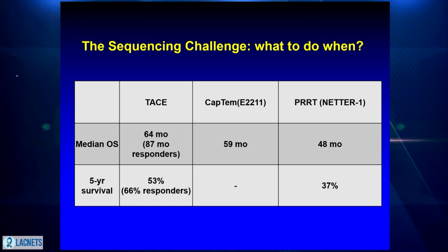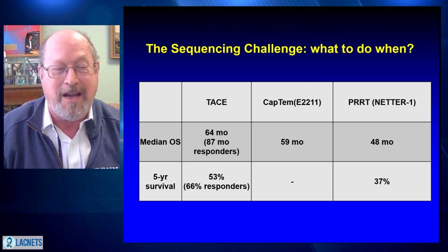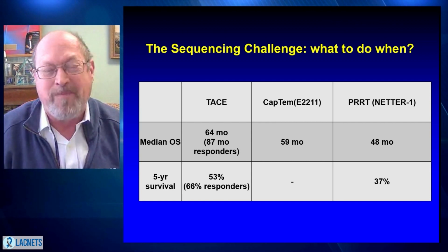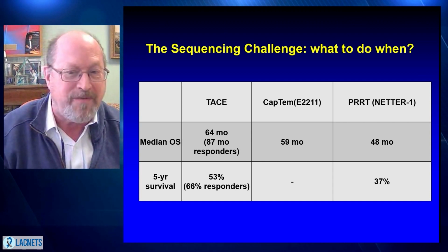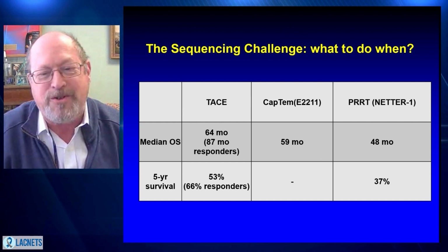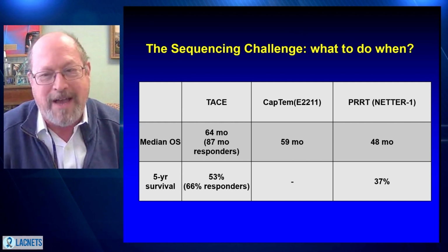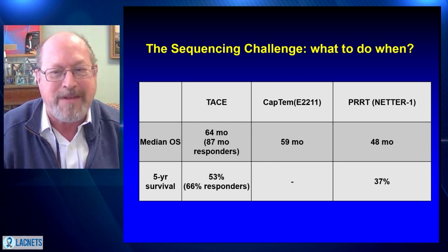So it does seem the data we have available suggests that liver therapy is a very compelling therapy to use as the next step after failure of octreotide and liraglutide in patients with liver-dominant disease versus going on to systemic disease. And if you look at 5-year survival, again, very, very good after TACE, not as good in NETTER-1, don't really have that data for CAP-10 therapy.